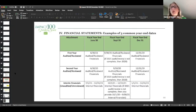The June 30th is rather straightforward. We would expect, or it's most likely, that the audited statements for June 30th of 2021 are completed. So that will be your first year. The second year will be the previous year, June of 2020. And the interim statements that would need to be provided would be from July 1st of 2021 to December 31, 2021.